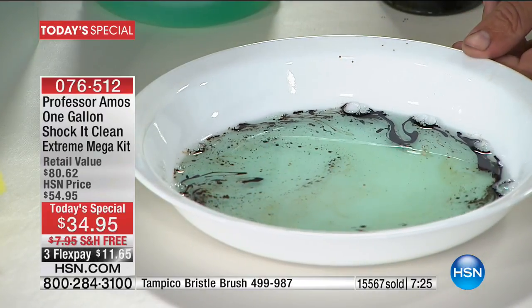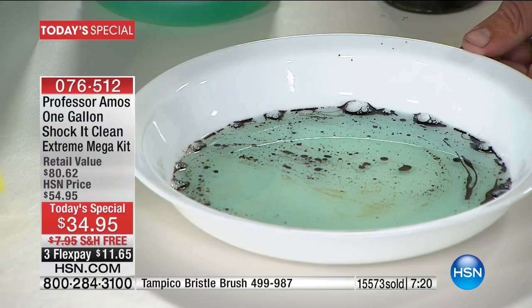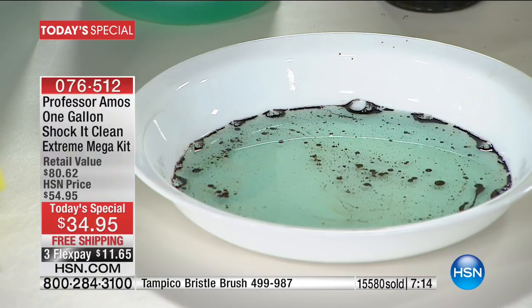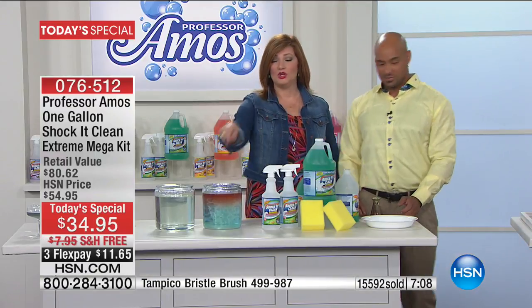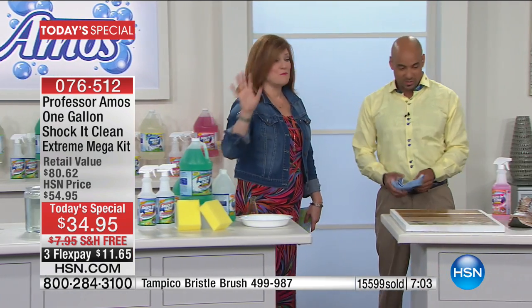Get a good close look there. Wow. Oil can't stand a chance. Shock It Clean attacks the molecular structure of oils and soils. So if someone's in construction, if someone is a mechanic, if someone is always working out on the car and you get the rags and the clothes that have all the grease on it, even if you pre-treat and use this in your laundry, you now can do that at double the size, mega size.